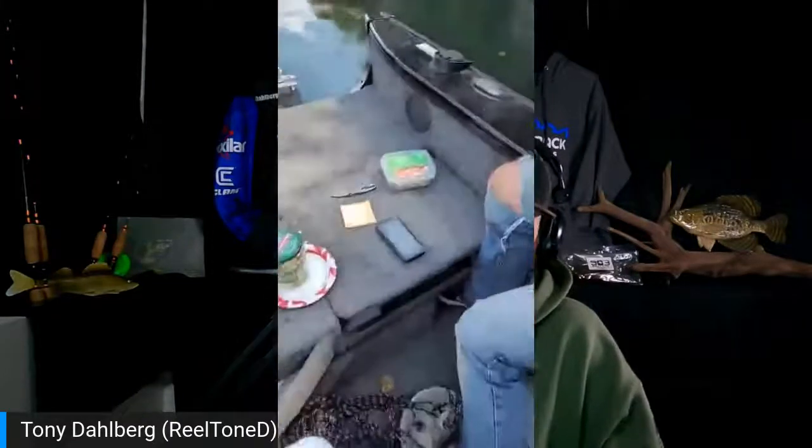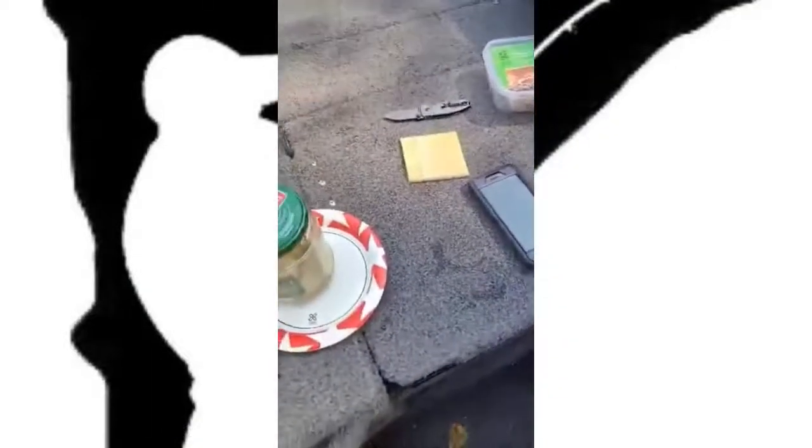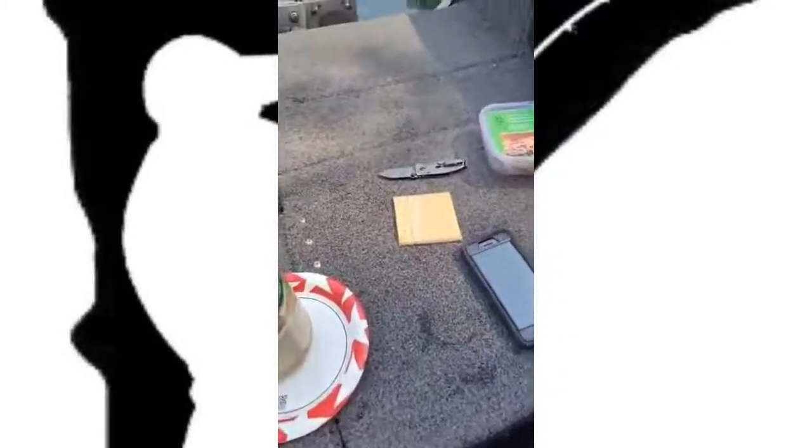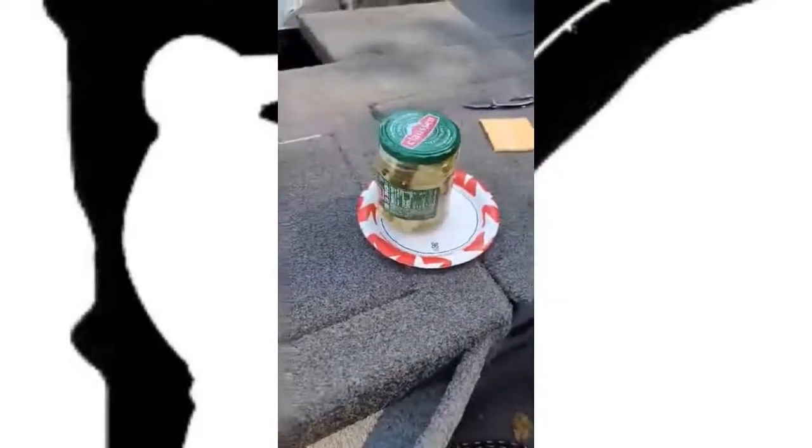So first up, it looks like they took a little lunch break. Wanted to give everybody a breakdown of how that goes in the boat. So here's Team Goodwill having some lunch. I'm making sandwiches here. We got some smoked honey turkey breast there. We got a slice of cheese. Nice little mayo spreader right there. We got a little pickle jar. You got to add pickles to your sandwiches.